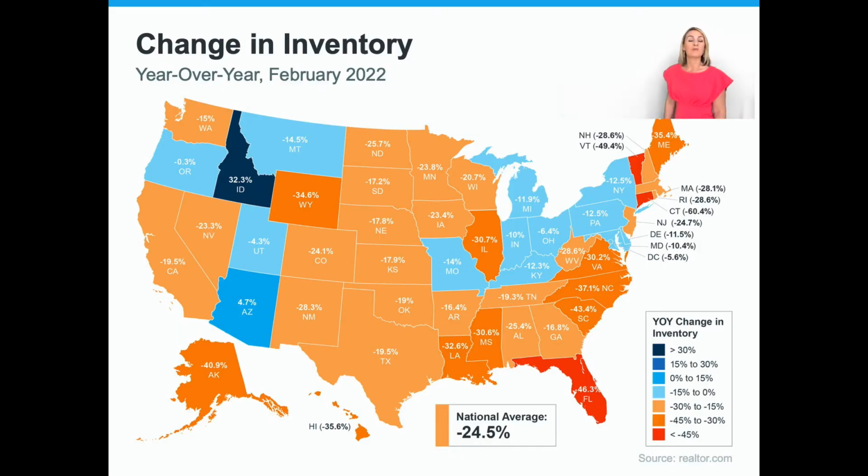We will start with February's year-over-year inventory chart. You can see as a country, inventory is down almost 25% across the board from 2021. The blues mean more inventory and the orange and red mean less inventory. Here in Nevada, we are down 23% year over year.